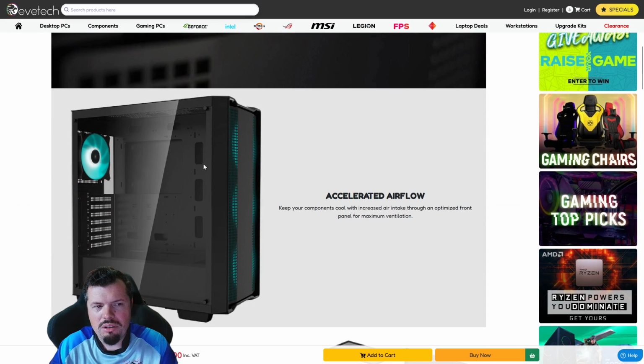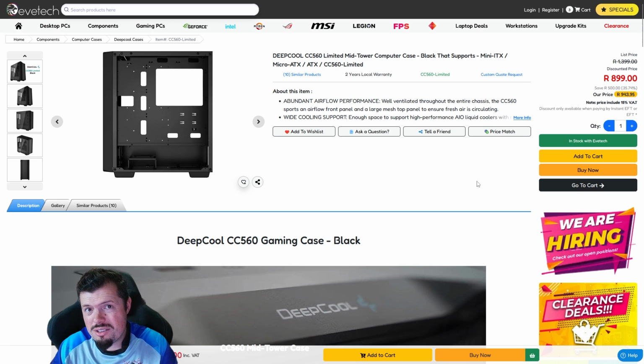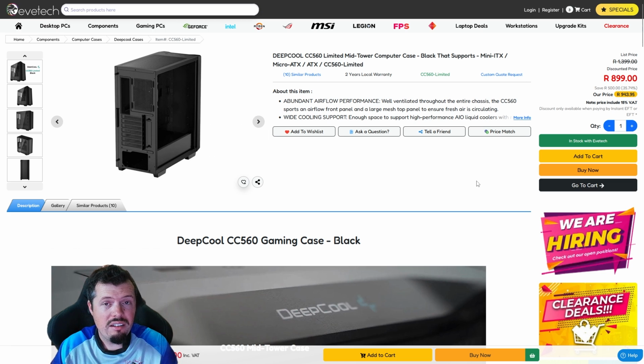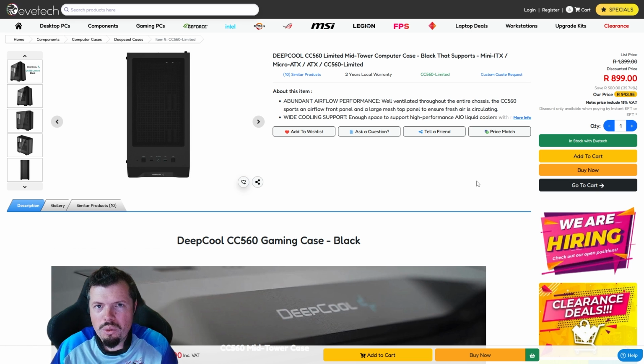You get a glass side panel, basically everything you want for 900 Rand that you could possibly hope for, and that's going to give you really good airflow to keep that GPU, like I said, cool, calm and collected, and the CPU doesn't really produce too much heat. So 3 in with the 1 out the back.